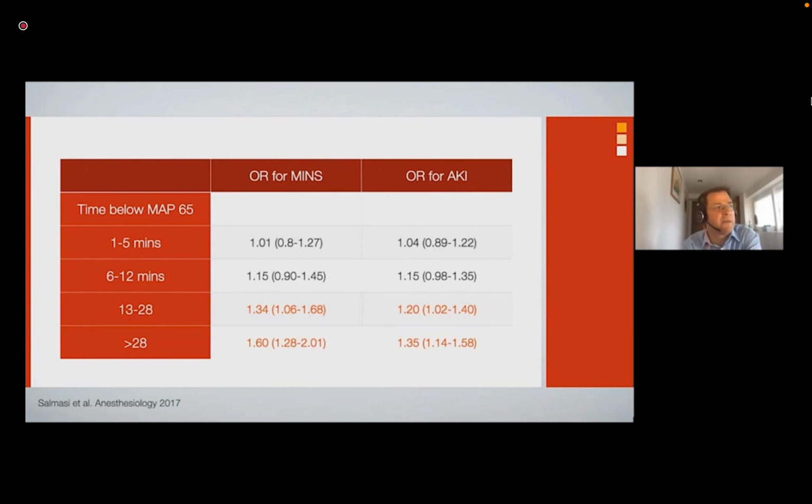1/3 of patients had a hypertensive load, so a MAP of less than 65 for more than 30 minutes in this study. And interestingly, 1/3 of the hypertension occurred between induction of anesthesia and knife to skin. That's anesthetic hypertension.